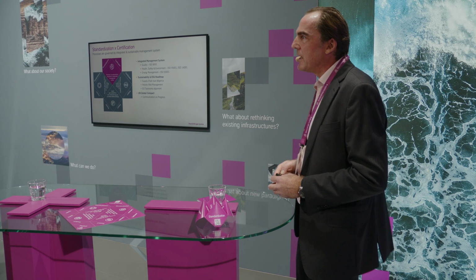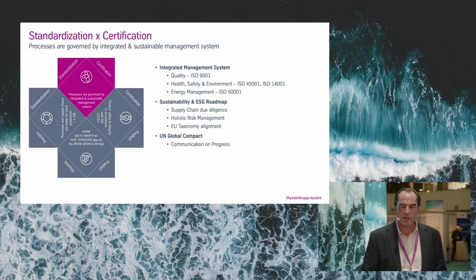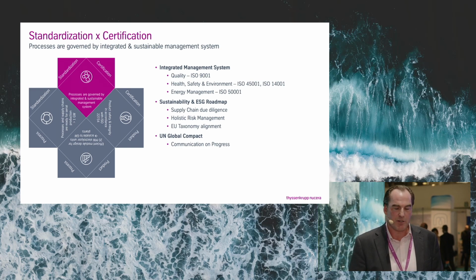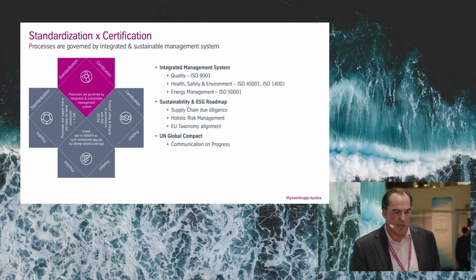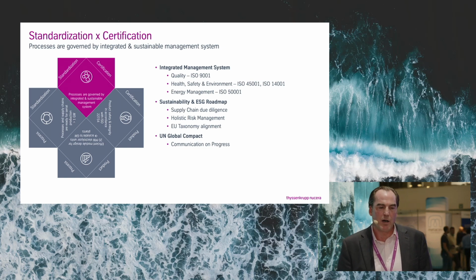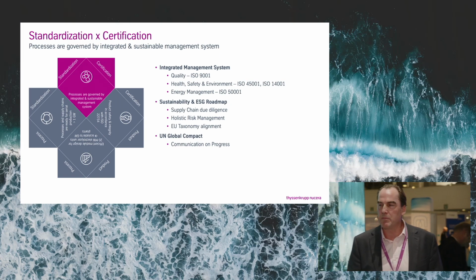Third success factor is an integrated and sustainable management system, basically consisting of 4 pillars: quality, ISO 9001, then environment, ISO 14001, health and safety, ISO 45001, and in addition to that also energy management, which is ISO 50001. We are being certified as a company in these systems, and we of course want to make a holistic, sound framework for rolling out the business.